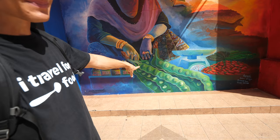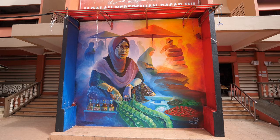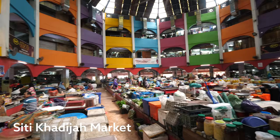We made it to the market. This is an amazing painting mural representing Kelantan. Stink beans, one of my first personal favorite ingredients. Budu, which is the fermented anchovy fish sauce. There's chilies. Three beautifully powerful, delicious ingredients that just represent Kelantan. This market is called officially, I believe, Siti Khadija Market.